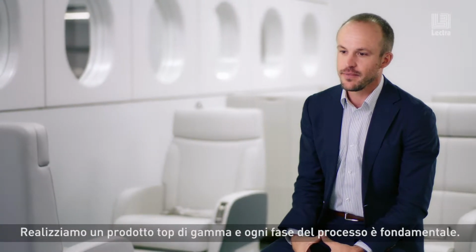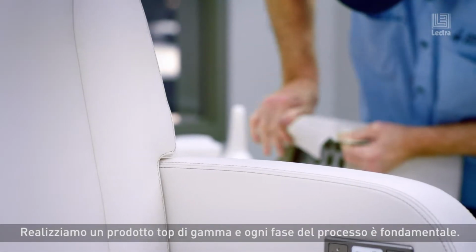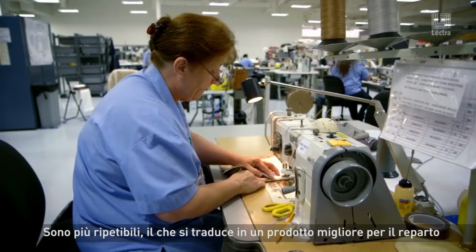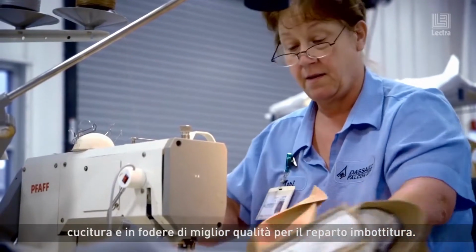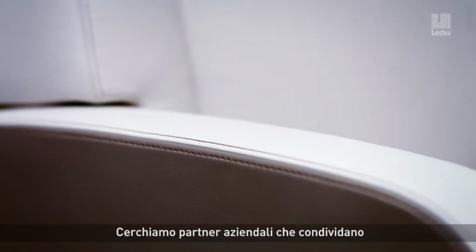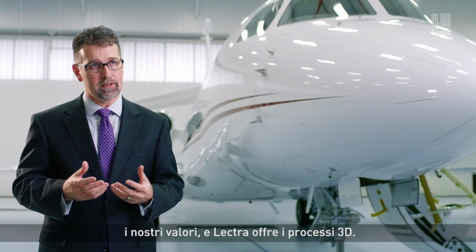We're making a very high-end product. Each step of the process is critical. We've seen a drastic improvement in the quality of the cut parts. They're more stable, they're more repeatable, which translate into a better product for the sewing department and a better cover for the upholstery department. We look for business partners that share our values, and Lectra offers the 3D processes.